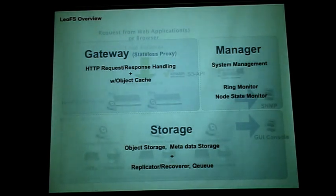First is gateway. Gateway handles HTTP requests and responses from any clients. And gateway has a built-in cache mechanism. And storage handles storing and retrieving objects. And storage has other functions, replicator, recoverer, and queue, for continuous operation. The last is manager. Manager always monitors gateway and storage nodes, mainly monitoring link status and node status. It realizes high availability.